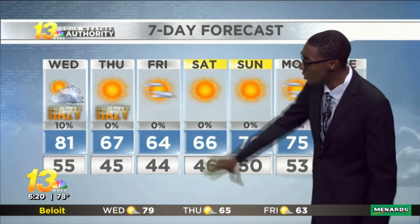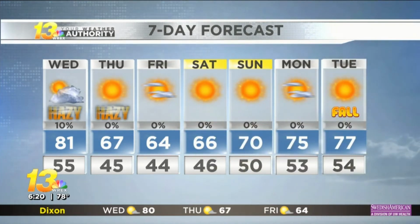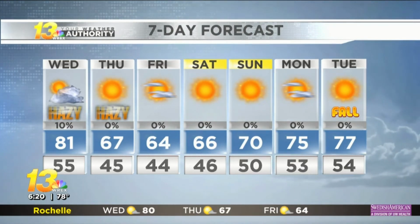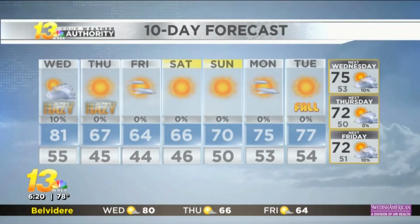We can see on the 7-day back in the state line, a few more hazy days to kind of get through before we see more of that sunshine kind of creep to the area. And look at those 60s. And heading into next Monday and Tuesday, fall is going to be here, and those temperatures get back into the 70s. And in your most accurate 10-day forecast, you are going to notice that we're going to keep those 70s here and that sunshine as well.